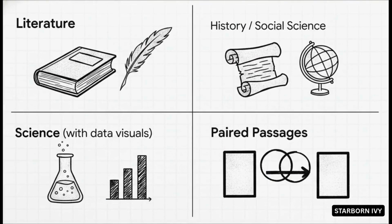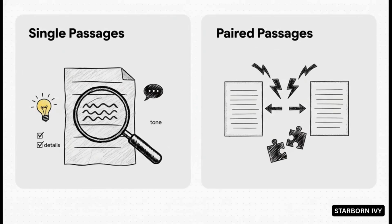And here's the thing. The passages aren't random. They're totally predictable. You're always going to see some literature, something from history or social studies, and a science passage. And pretty often, they'll throw in a science one with some charts or graphs, or even a pair of passages that you have to compare. So this means you need 2 different ways of thinking.